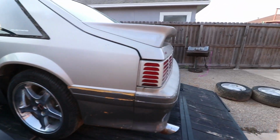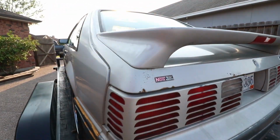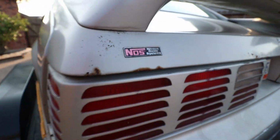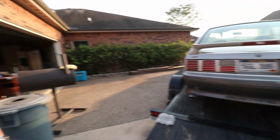Put y'all's comments down below what y'all think he paid for this car. And y'all already know we're NOS guys over here. This car already has a kit on it. It does not run. You want to tell them the story on it?